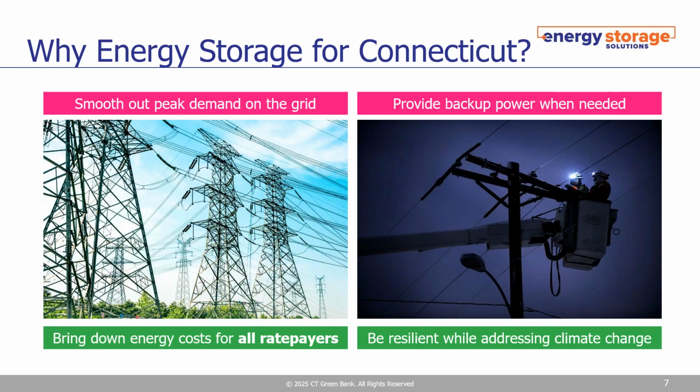By smoothing out peak demand on the grid, you can bring down energy costs for all ratepayers, not just the folks who actually have the batteries. And for backup power, of course, it only benefits the account or the building where the battery is installed. But it's another way to address and confront climate change, seeing these larger storms, both in severity and frequency, increasing in Connecticut, and just giving customers the resilience to be safer in the face of major storms in the future. And also, as we move to electrify the grid more and more, folks become more reliant on electricity rather than fuel-based technologies, so it becomes more important.